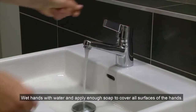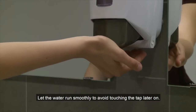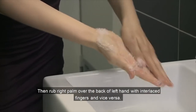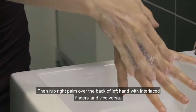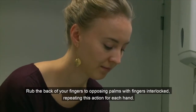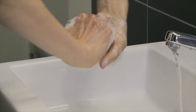Wet hands with water and apply enough soap to cover all surfaces of the hands. Let the water run smoothly to avoid touching the tap later on. Rub hands palm to palm to obtain a good quantity of foam, then rub right palm over the back of left hand with interlaced fingers, and vice versa. Rub again palm to palm with fingers interlaced. Rub the back of your fingers to opposing palms with fingers interlocked, repeating this action for each hand.